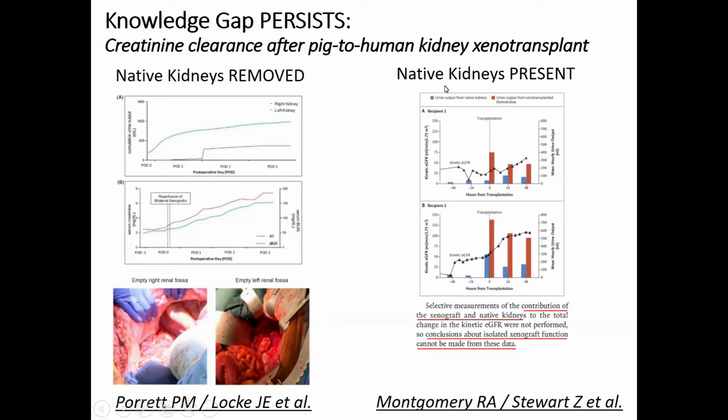In Dr. Montgomery's model, the native kidneys are present. From the time of transplant, which is shown at this dotted line in both recipient 1 and recipient 2, you can see that the kinetic eGFR, which is portrayed here with this line and the triangles that I'm indicating, increased after the time of transplant. But as acknowledged by Dr.